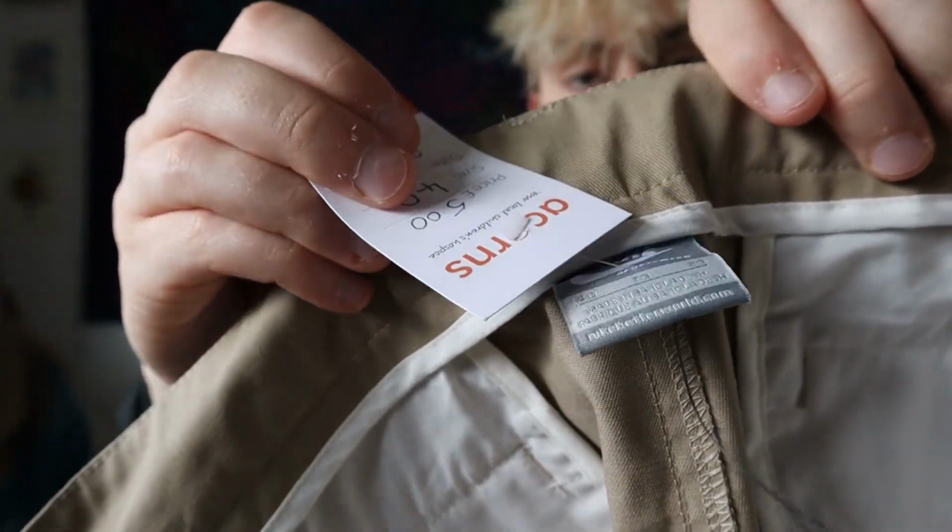and it's on the grey tag, the newer one. These were £5, but yeah, haven't had anything like it before, but they look cool, so hopefully they do pretty well.